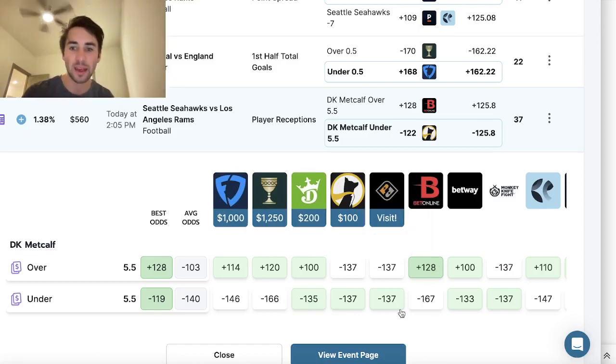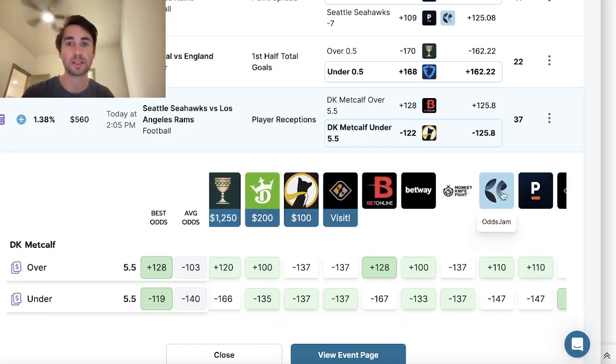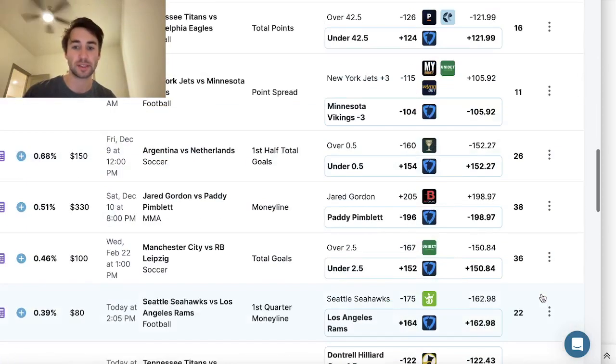But looking across the market, treating every book as an independent data point of where the line should be, we know Bet Online and Pinnacle are 2 very sharp offshore sportsbooks. The OddsJam column is just Pinnacle, by the way. It becomes very clear that we're getting great value at minus 122 on Underdog. So this is a play I locked in. DK Metcalf, under 5.5 receptions, right?